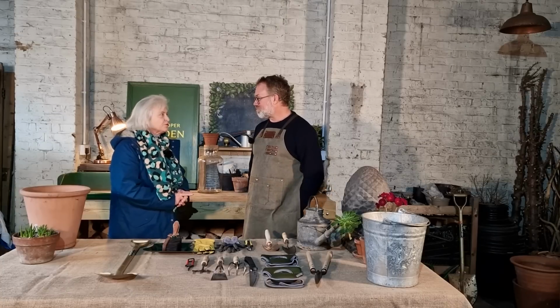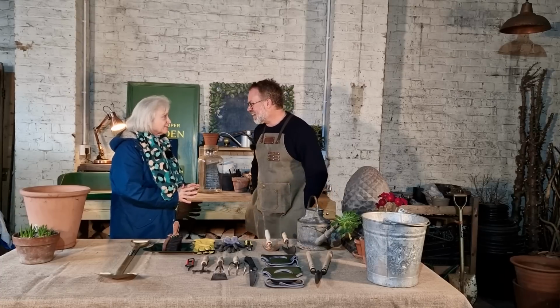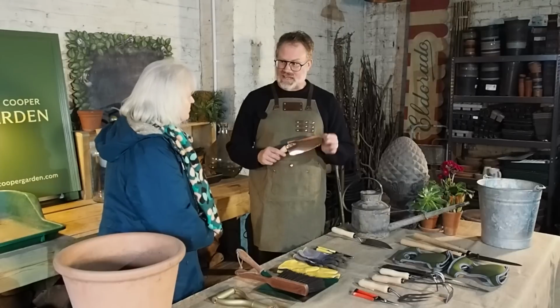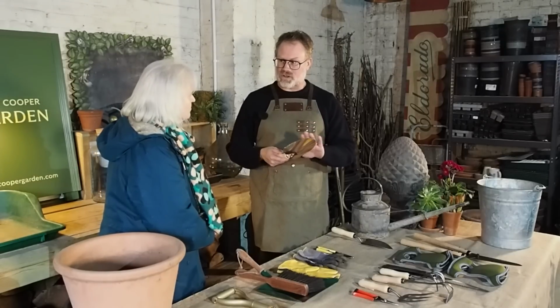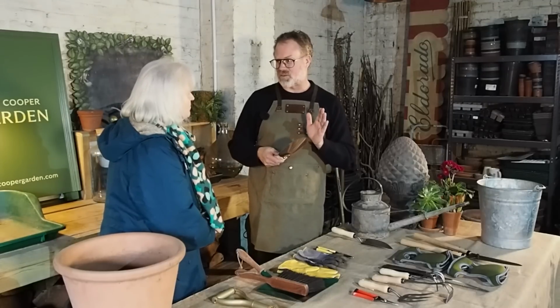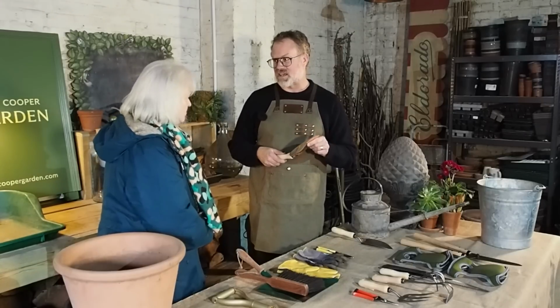Because you see, I love copper tools and I've seen a few on your website as well. I thought they were there because they were just so beautiful, but there's actually a practical reason for them. Well, copper has a low friction coefficient, so it means that soil sticks to copper less than it sticks to steel. So that's one good thing. But yes, the lack of rust is another. Also, you can sharpen copper more than you can sharpen steel, so it has a slightly sharper edge. The only drawback, I would say, is that if you hit a really big stone or something metallic under the ground very hard, it isn't quite as strong as steel is.